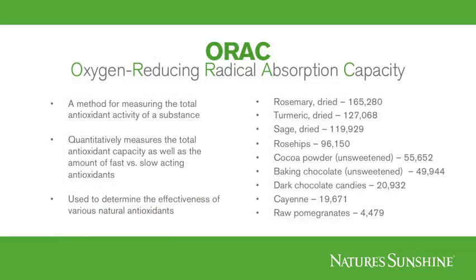Now that we understand the importance of antioxidants, let's talk about a measurement of the ability of compounds to absorb free radicals. One of these measurements is called ORAC, oxygen radical absorbance capacity. It's used to determine the effectiveness of various antioxidants. So you see right there that rosemary and turmeric and sage as herbs are actually quite high in ORAC value. Cocoa powder and unsweetened baking chocolate are also very high antioxidants and actually are very beneficial as long as you don't dump a bunch of sugar in them. Once you put a lot of sugar in it and make a dark chocolate candy, it reduces the ORAC capacity of it. Cayenne and raw pomegranates also have a fairly high ORAC capacity. So we want to try to, again, choose foods that have a high ORAC capacity.